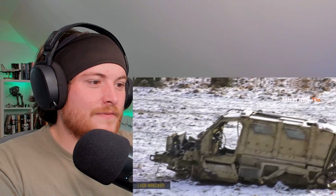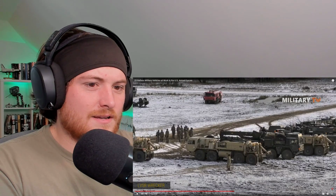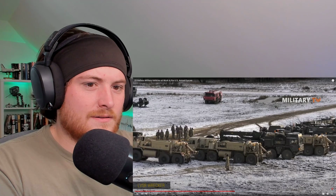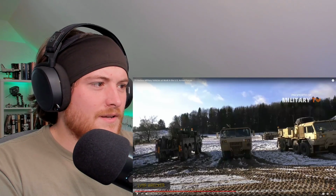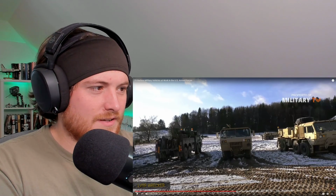Number 13, LVSR Wrecker. Is that this thing? Or is this thing coming in? The LVSR MKR-15 Wrecker is the support vehicle of choice for Marine Corps' 10x10 trucks. Interesting. So it's basically just a support vehicle. It's a very strange looking support vehicle, isn't it?